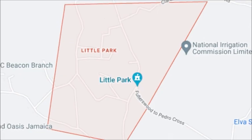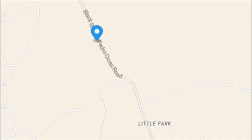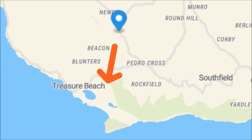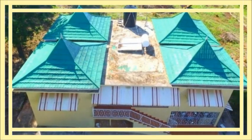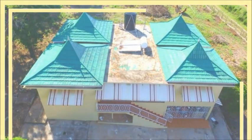It is located in Little Park, St. Elizabeth, which is off the main thoroughfare that leads to Black River and is just 10 to 12 minutes drive to Treasure Beach. Guys, let's take a look at this house and please watch the entire video for more details at the end.